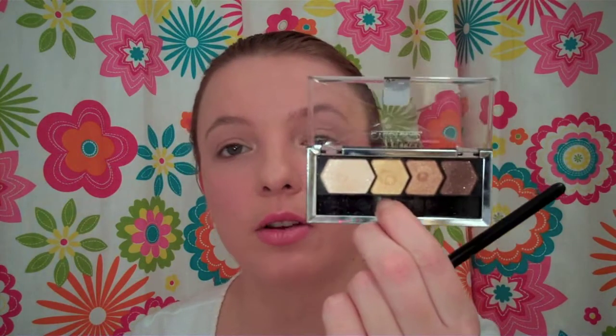This is also a stopping point, so if you just want to put a highlight color here and then do mascara, that's also a great way to make yourself look a little bit more awake. But if you're still having a few seconds that you just want to throw a little bit more pop of color on here, I'm going to take the lightest color, this yellow color that's in the palette, use the same brush, and just very lightly sweep that over the eyelid.